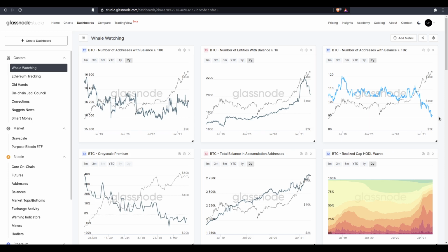We're talking about numbers that are equivalent to this being purchased by large whales, essentially new players coming into the market. Now, in that same period of time, we're really talking about let's say 10 wallets, right? 20 wallets from the peak, 110 to 90. We're talking about 20 wallets, 20,000 coins, right?